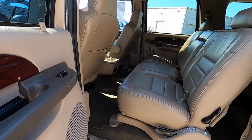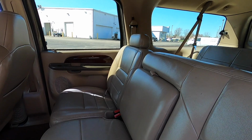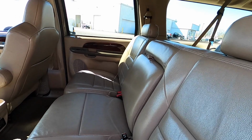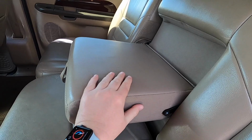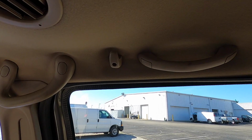All right, and this is a 60-40 split folding bench seat. It does seat three across. It is also reclining for this portion and the bigger portion. High adjustable head restraints on the outboard seats, as well as height adjustable three-point belts. The center seat just gets a basic lap belt. Seat is very nice and wide. Does have a nice large fold down center armrest here. And of course, overhead, you do have overhead assist handles, coat hooks, air vents, reading lights.